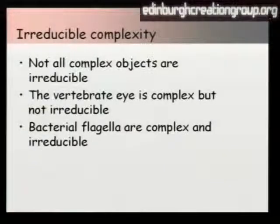No creationist I know, no creation biologist claims that the eye is irreducibly complex. They claim it's complex. They claim it can't evolve. Different story. But most of us do claim that bacterial flagella are complex and irreducible. You can't take one bit away and still have a functioning bacterial flagellum.